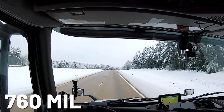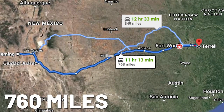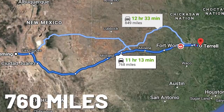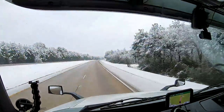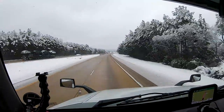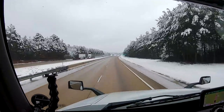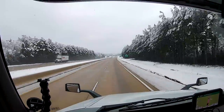Yesterday, we drove 760 something miles from New Mexico all the way to Terrell, Texas. So that wasn't bad, typical mileage for me. Man, it just looks nice driving through here. I don't know why. I haven't seen snow in Louisiana in many, many years. So this will be a first.